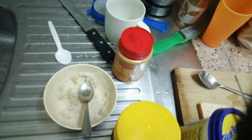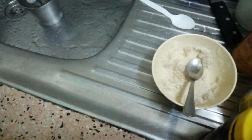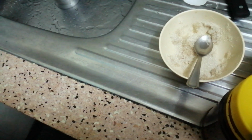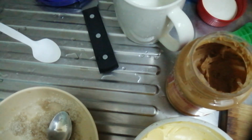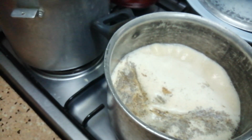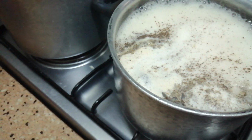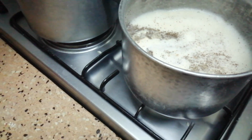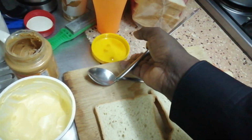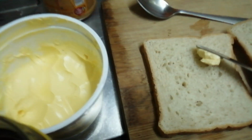Now I'll start spreading the margarine. Let me open them. That's a butter made from ghee nuts. You see, guys, it's boiling. So if I'm not around, that's what it's going to be. So I reduce the heat so that it can boil slowly. So I'll start with the margarine.